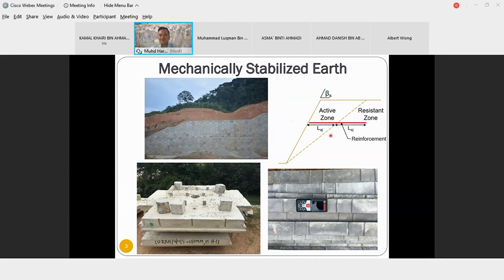Okay. So these metal strips, you're going to bolt to this face here. Then it's just going to go to the back, at the length of the design line. So the idea is, when you see a slope, you have active zones and you have resistant zones. It doesn't matter if the slope is like this, or it's 90 degrees. You're going to have this active zone and resistance zone.